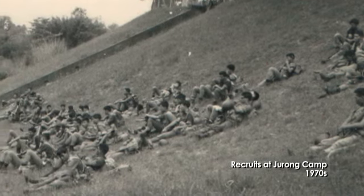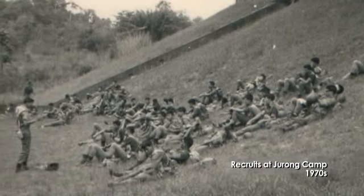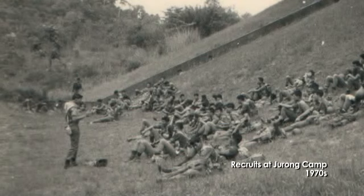At that time in Singapore, I think most of the residents were in the east. I suppose we want to maximize the kind of terrain that we can use for fieldcraft and battlecraft. And there were less people around to interfere, except for the few farmers around.